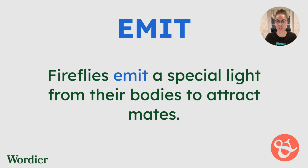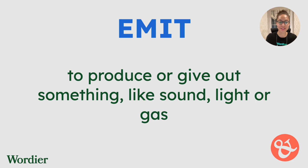Let's look at the definition. So emit is to send out sound, light or gas. So the exact definition is to produce or give out something like sound, light or gas. An alarm could emit a sound. A radio tower could emit a signal. So it's just giving something out, sending it out somewhere, like the fireflies emit light. Let's look at the next word.